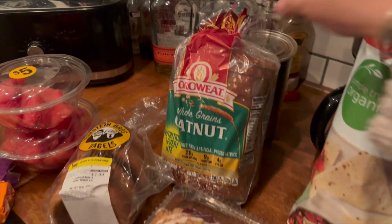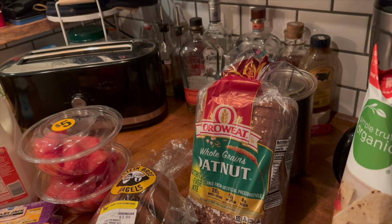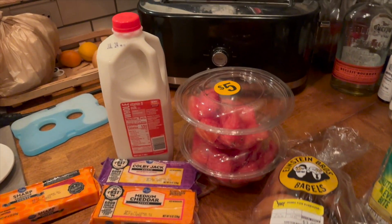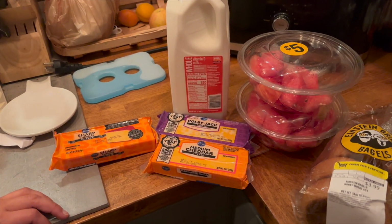Okay, that makes sense. We have whole grain oat nut bread. Yeah, see, this is a tough one. Brød would be bread. Okay. Bread. All right. That makes sense. And what about a bagel? Bagel. Oh, okay. That's pretty easy. Watermelon? Vandmelon. Okay. Cheese. We got medium, sharp, and Colby. What's your cheese word? Ost.